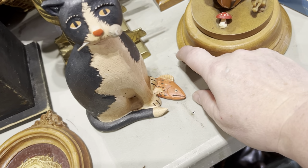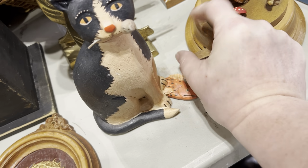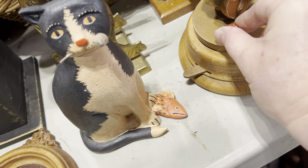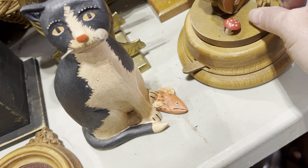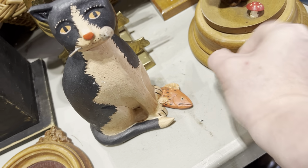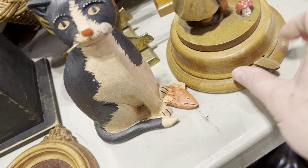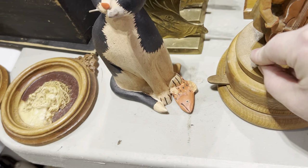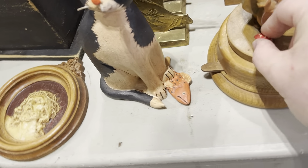That's how you wind it. So then, oh, her little mushroom. Yeah, I think you could interchange the pieces and parts. So I have to glue a little mushroom back on. And I thought she was supposed to have a glass over her, but when I looked her up, she wasn't. So then she will spin. Like I said, I gotta glue that back in there.